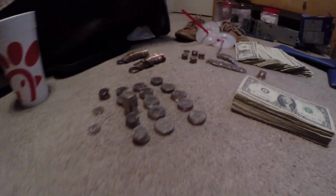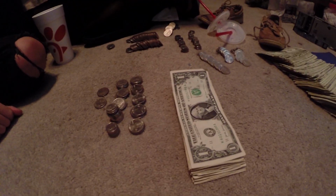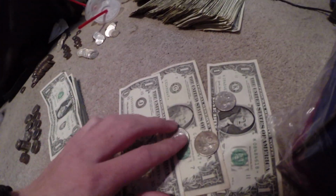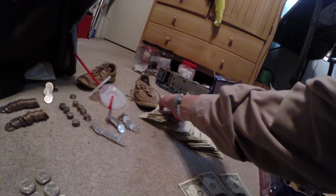Location number one made $86.20. Location number, I think two or something, made $48.50. We got three star notes today, and we got three bicentennials. That's what they're called. Yeah. Count everything up and see how much we made.